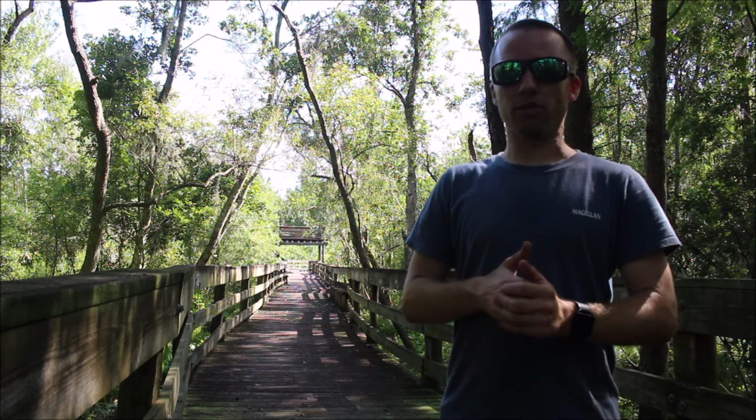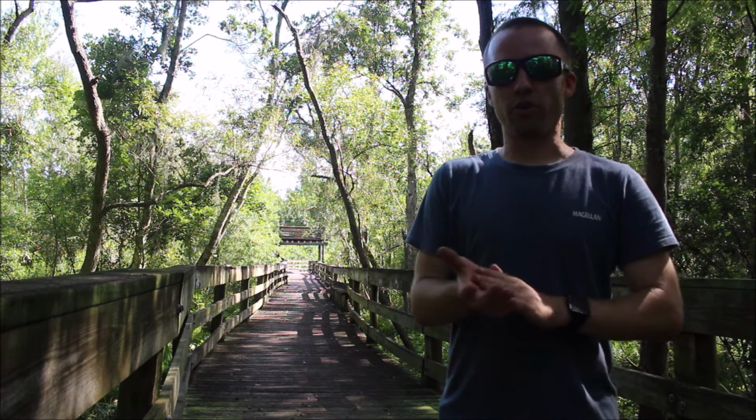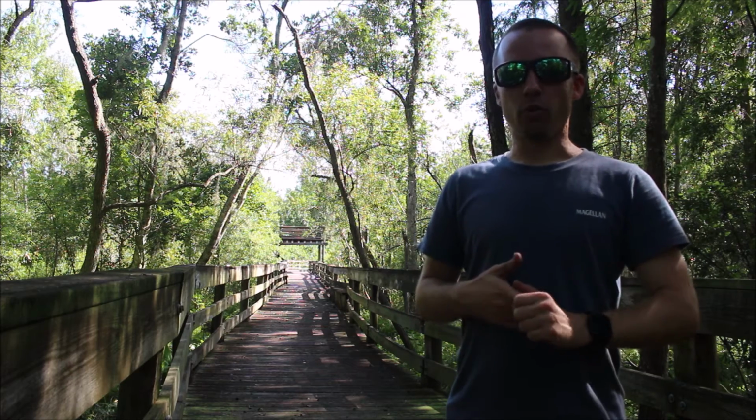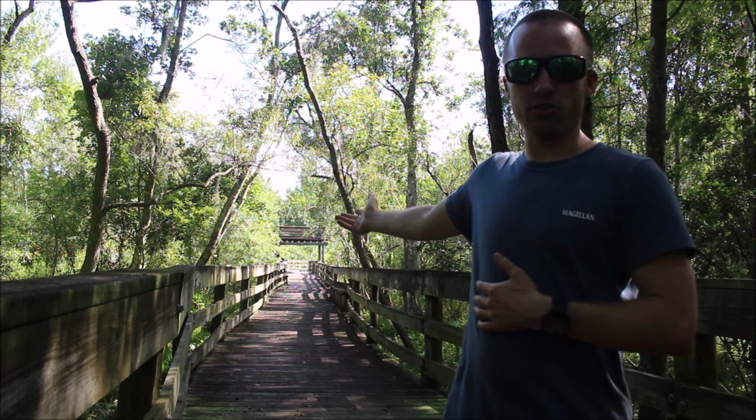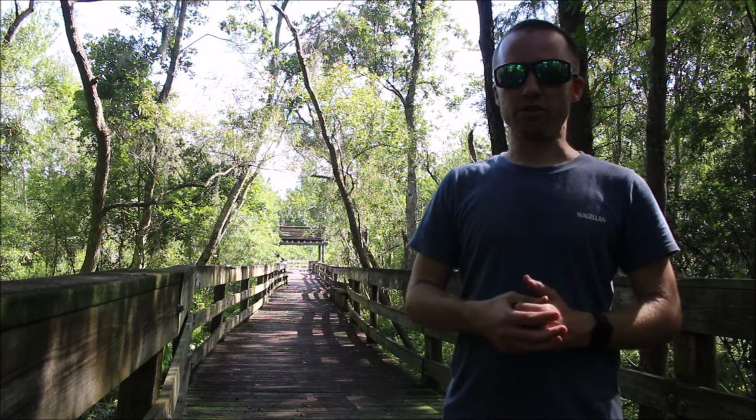We cleaned up, picked up all our trash, threw it away, and I just wanted to explore some more of the park since I drove out here. So I'm on the boardwalk, and as you see back there, there's a nice little lookout tower. Really nice little area if you want to come out here, read a book, or just listen to the birds.